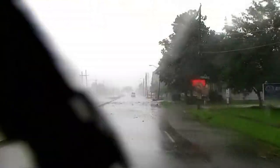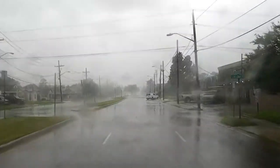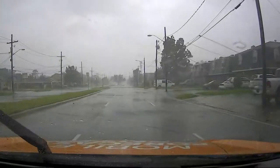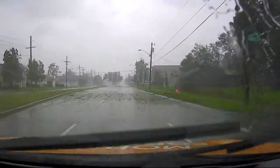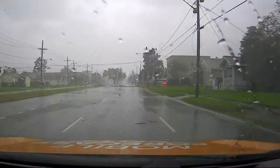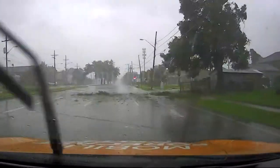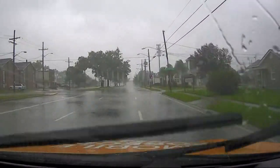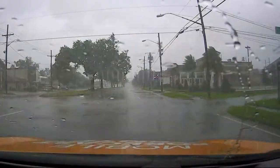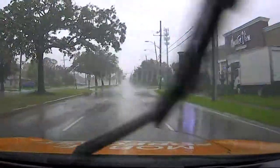I'm going to switch back over to the driver POV just a second here. It's a little bit more steady shot. And the wipers tend to do a better job than the wipers on the roof cam. We are headed towards Metairie, clear view. And Jeff's getting a message, hopefully a good one. That doesn't sound good.